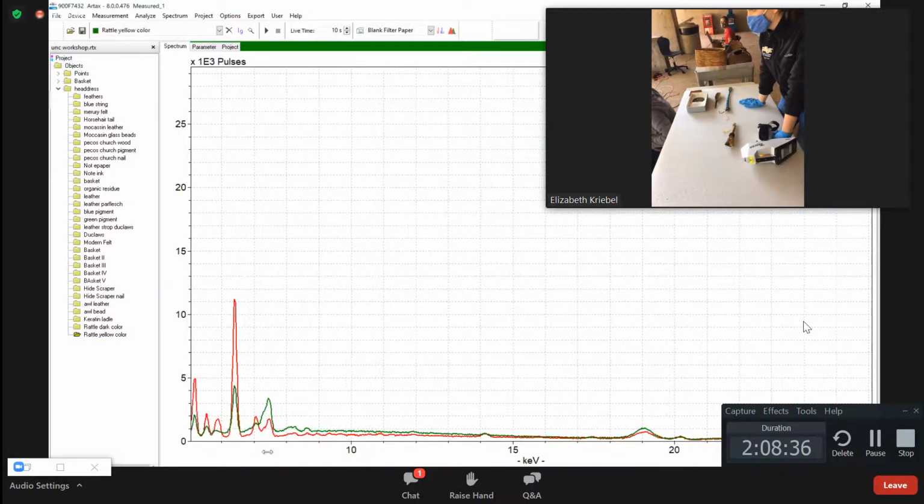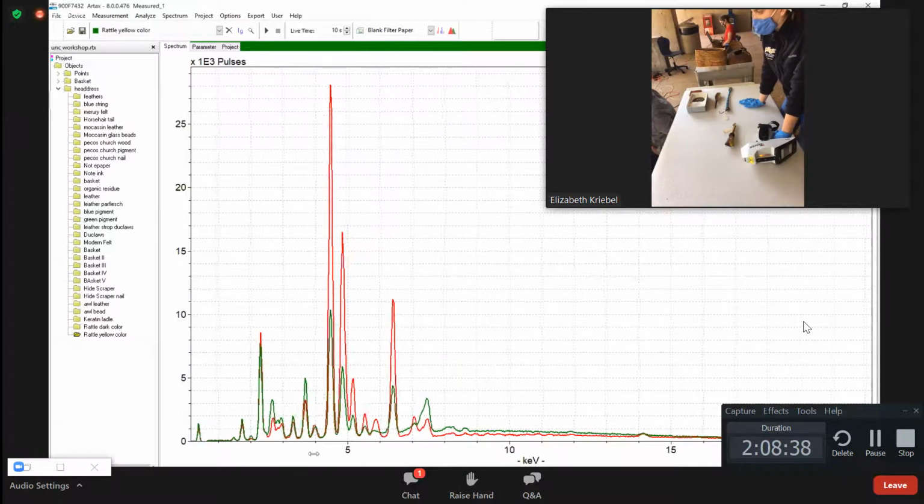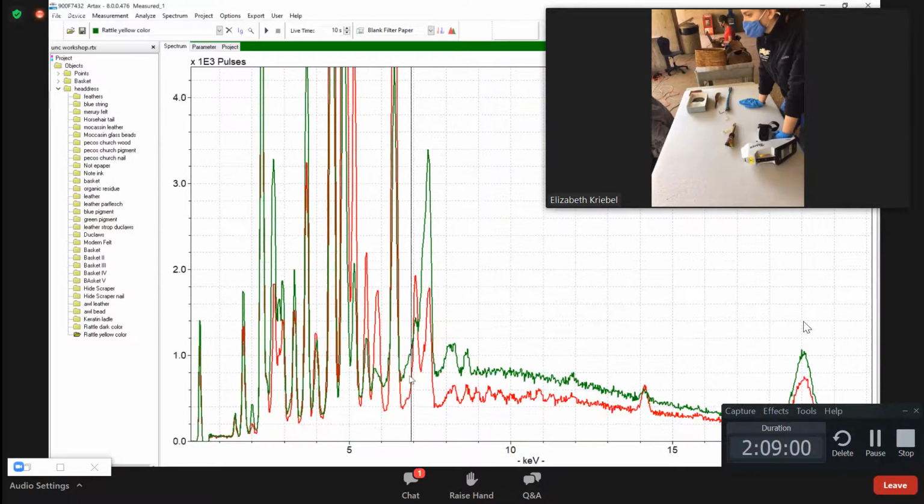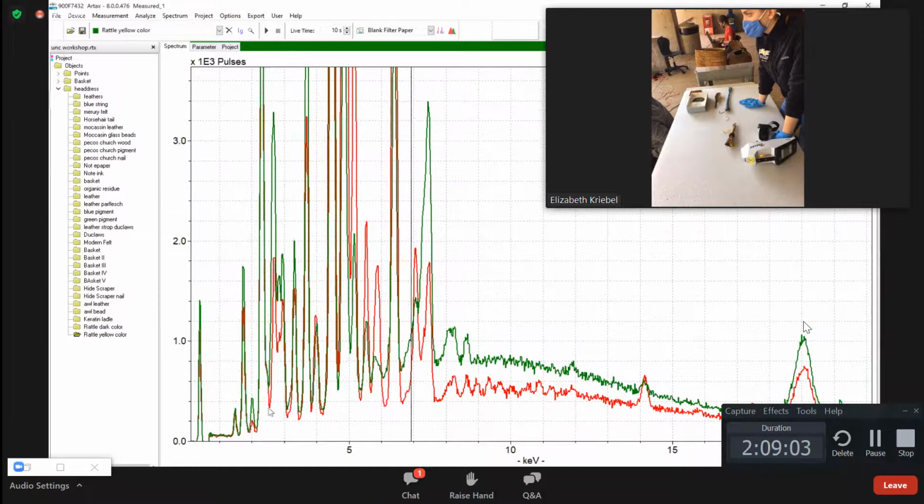So I'm bringing the original rattle color in. The dark color is in red and the yellow color is in green. The number one difference we see is there's more calcium in the yellow, there's less barium, there's less of almost everything. More nickel reflectance, so the yellow is much more organic, because we're getting a ton of feedback from the X-rays that we weren't before. We're also seeing a lot of phosphorus that we weren't seeing before. So whatever it is, it's organic and has a lot of phosphorus for the yellow.